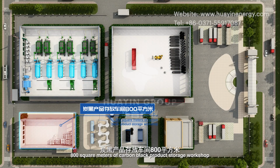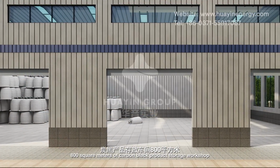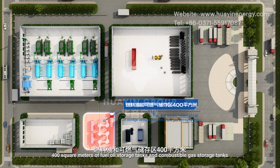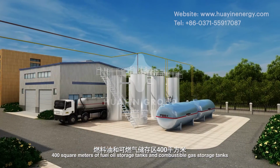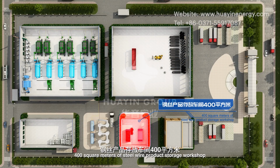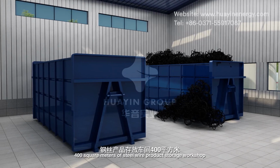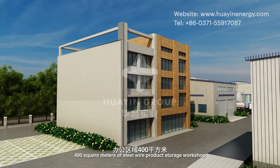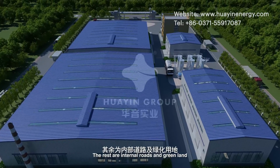800 square meters of carbon black product storage workshop, 400 square meters of fuel oil storage tanks and combustible gas storage tanks, 400 square meters of steel wire product storage workshop, 400 square meters of office building. The rest are internal roads and greenland.